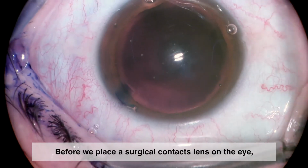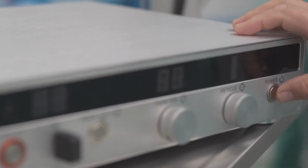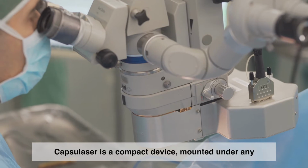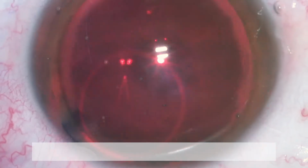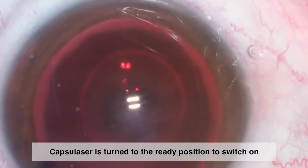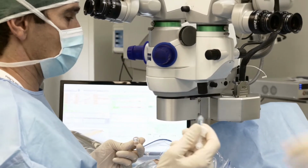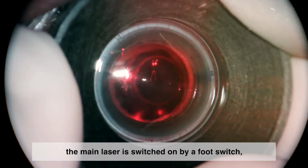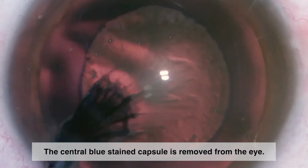Before we place a surgical contact lens on the eye, we spread another layer of viscoelastic over the cornea. CapsulAser is a compact device mounted under any surgical microscope. Therefore, it does not require additional patient manipulation. CapsulAser is turned to the ready position to switch on the red aiming and focusing beams. After the laser is centered and focused, the main laser is switched on by a foot switch. Then capsulotomy is performed in less than 1 second. The central blue stained capsule is removed from the eye.